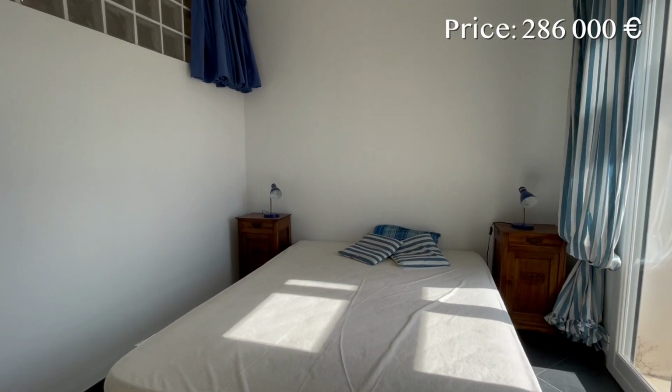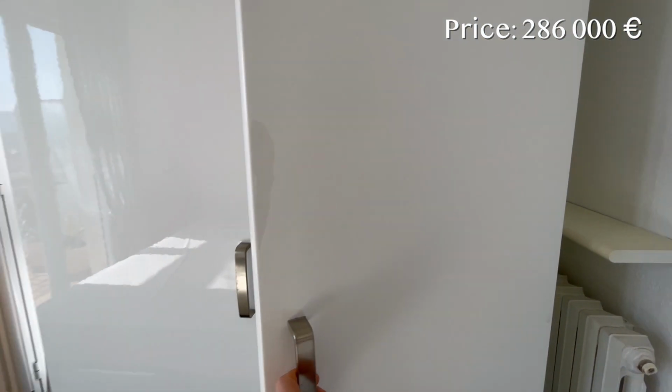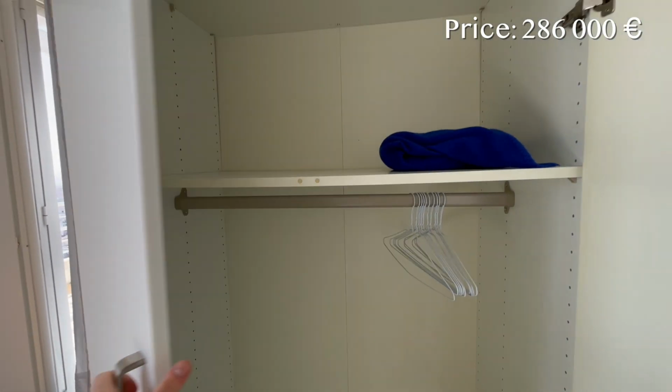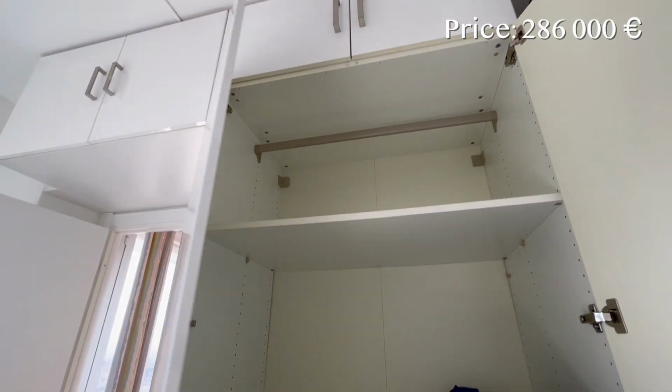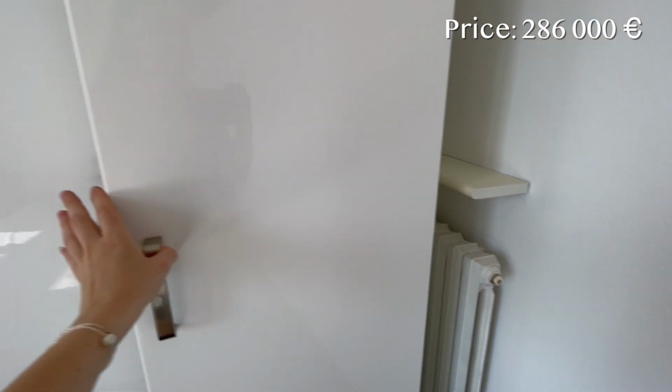This is a very standard bedroom. What I don't like are the tiles at the top. It's not my cup of tea. There's this big cupboard for your wardrobe. It's very efficient, but it is quite big, so it takes a lot of space in the room. So I guess you could try to do something with that.